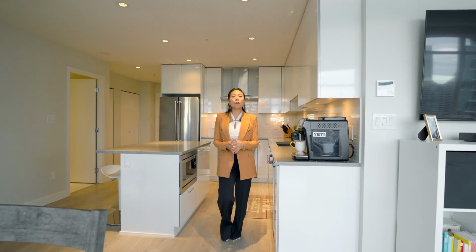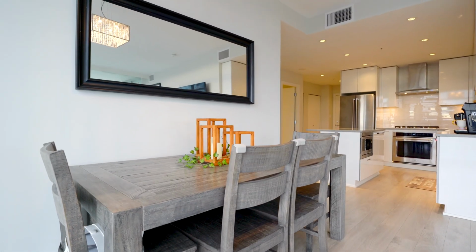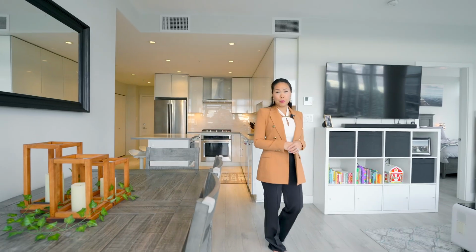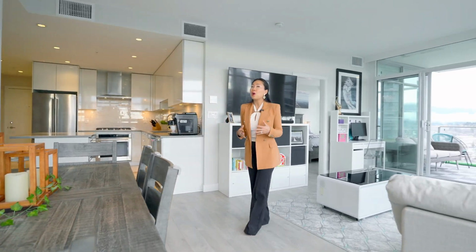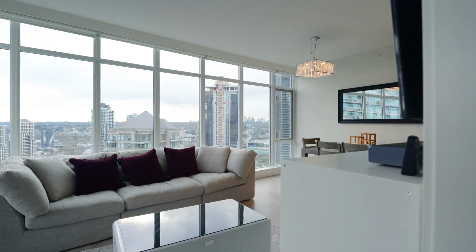As you transition now from your kitchen into your dining room area, you fit easily a 6 or even an 8-seater dining room table, perfect for those of you who love to host dinner gatherings or parties. And here is your large living room.